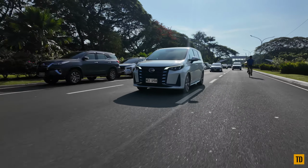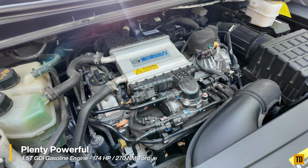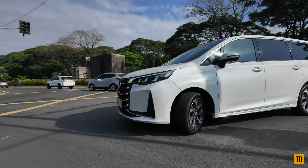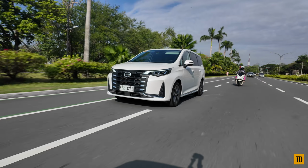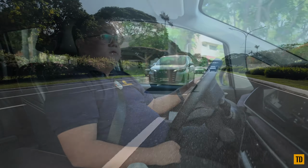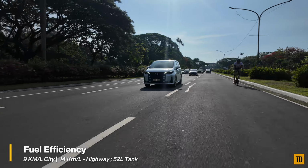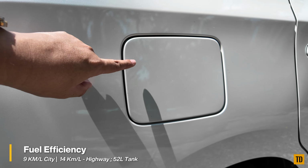then the next thing of course is power. So this has the same engine as my GAC M-POW. It has 174 horsepower and 270 newton meters of torque. The thing here is it's just tuned in a way na it's more into the more relaxed driving, of course. Pero if you do need the power, for example, if you're gonna overtake, you got plenty of that. You also even have different driving modes such as Eco, Comfort, and Sport. In terms of fuel consumption, we got an average of around 9 kilometers per liter in the city and around 14 kilometers per liter in the highway.